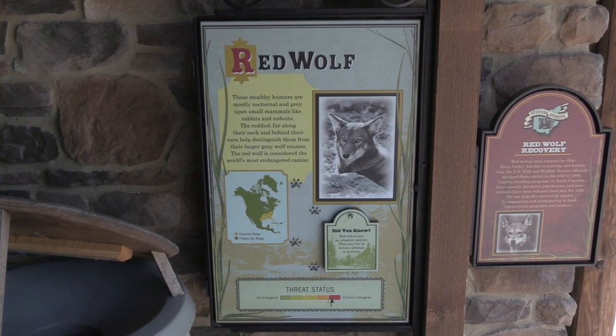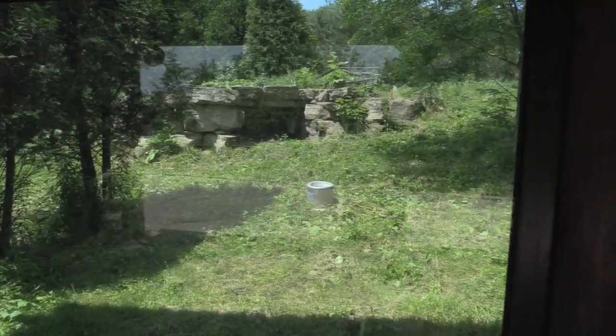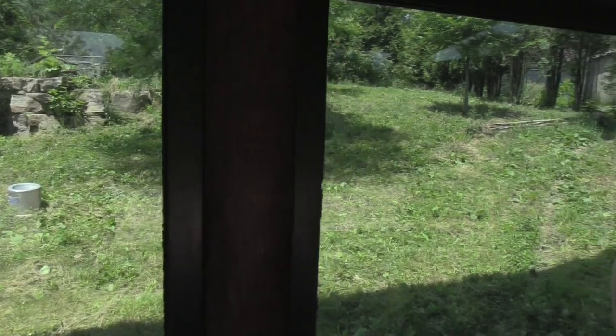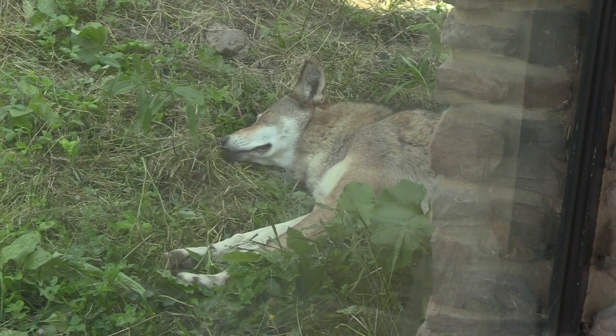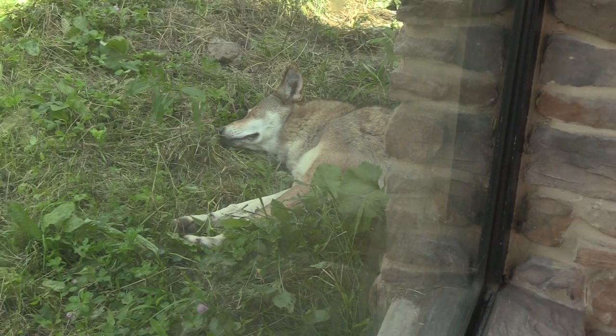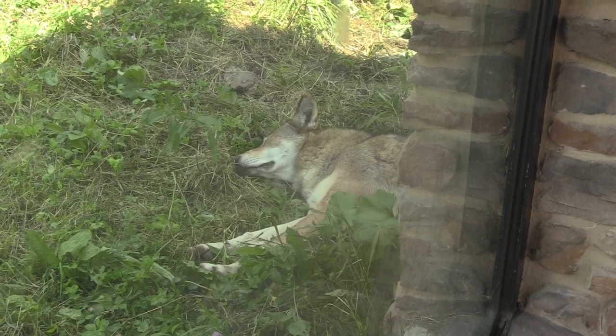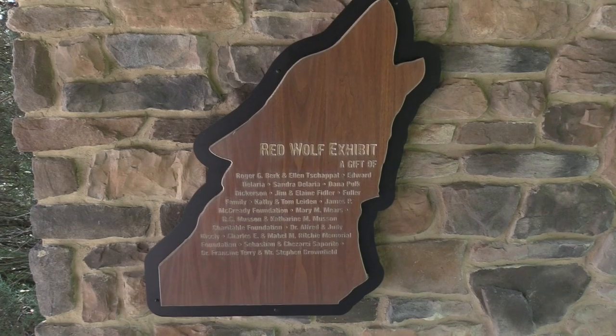Got the red wolf habitat. He is really tired. And red wolves are here in the shade, having a nap. So I'll stop by a little bit later to see if he's out roaming around. It's the Red Wolf exhibit.